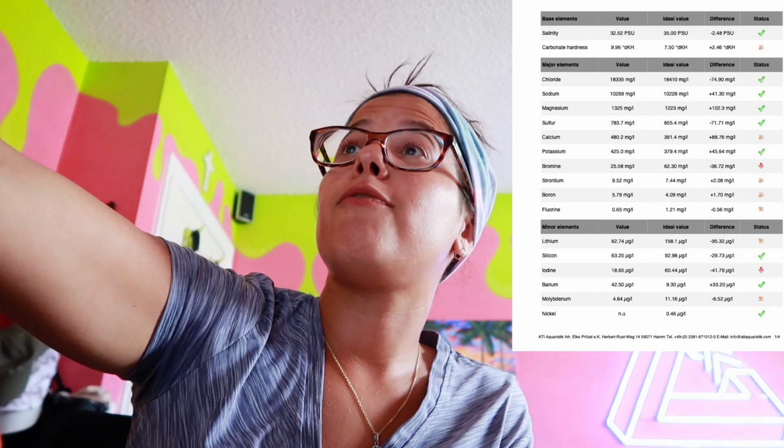Iodine is low as well, very low, 40 difference. I know a lot of people dose iodine. I know a lot of people say, nah, you don't need it. Some are like, yeah, the Zoas need it. They grow better color, but it's also, I think, very tricky. You could easily overdose it, so I don't know. Should I start dosing iodine? Barium is good. I've never even heard of these things.